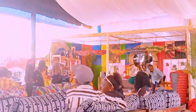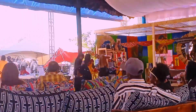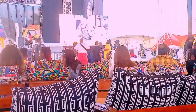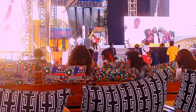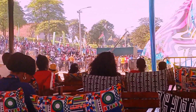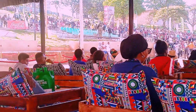So these are the seats I was talking about earlier on, the seats that were put at the VIP section, curated by Anjiru. You can see the look. It's pallet seats with pillows. They look so cute. Actually, they've done an Ankara vibe.